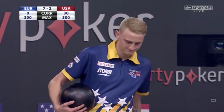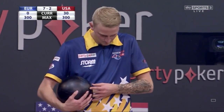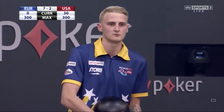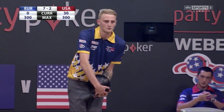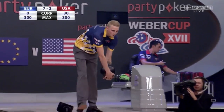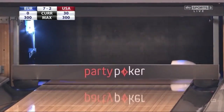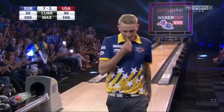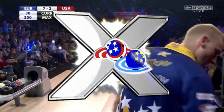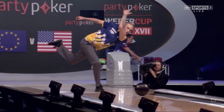Jesper Svensson will be playing on the left-hand side. There's been no traffic out there in the last few games, so it's pretty fresh oil for him. It's the shovel shot, as some people call it. Wraps his hands around, launches it way down the lane, and rips the rack as well. Carries 10 pins, which is worth 30 under the new World Bowling scoring system. He certainly is a strike machine, isn't he?